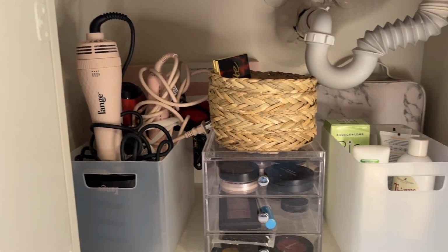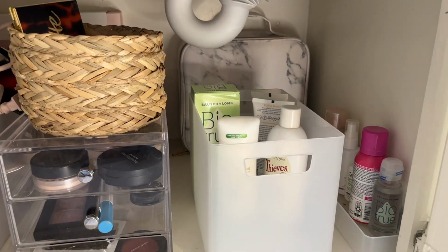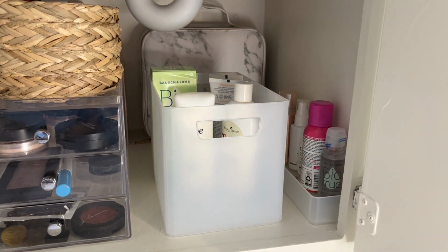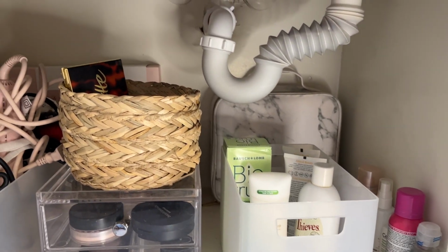And then I will go over here to the right and just share a few more containers, another larger one that just holds some extra things in it for when I need them. And then the smaller one holds some travel size items as well. And then you can see in the back my old makeup bag.